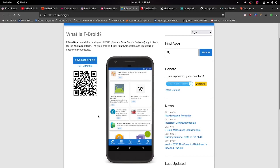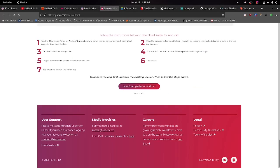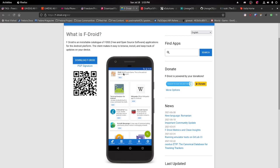The only requirement is it only allows open source apps, so again, the source code has to be public that people can read and contribute to for it to be listed on F-Droid. So because of that, things like Parler might not be allowed on F-Droid, not for any political reasons, just because they are not open source.